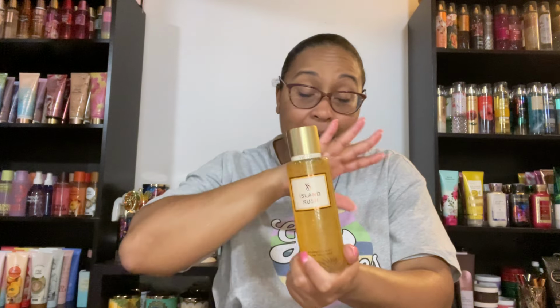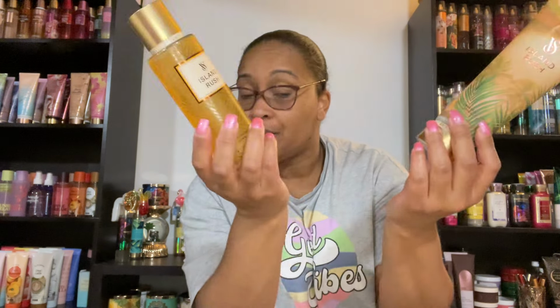This is a must scent to take on a vacation, especially if you're going somewhere tropical. I definitely recommend this one. Absolutely, this is a must. I mean, the packaging itself speaks for itself. It looks like a vacation vibe. So I would definitely get that.